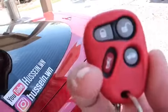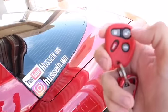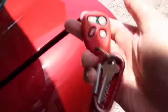Now let's jump to number 5. Alright, number 5, by the way, is the key fob. You can lock the car, unlock the car, and you've got the alarm right here. You press this button, and the trunk opens.